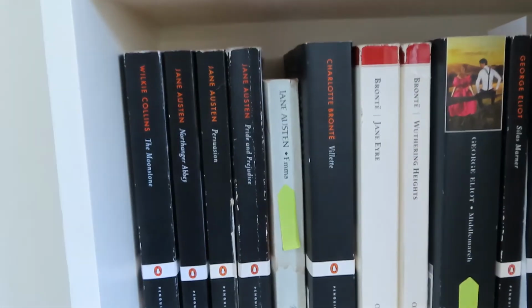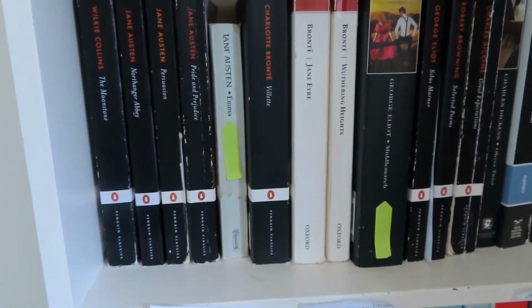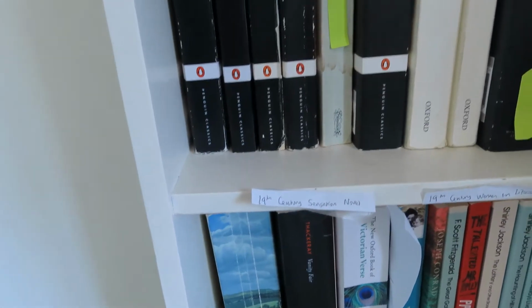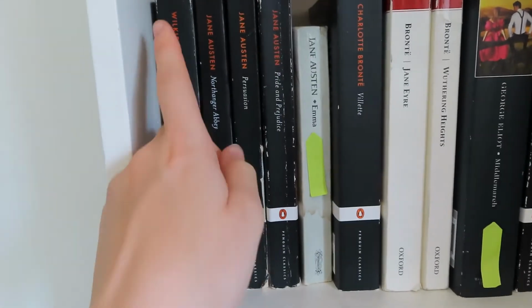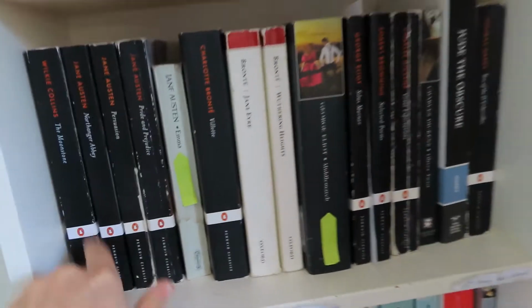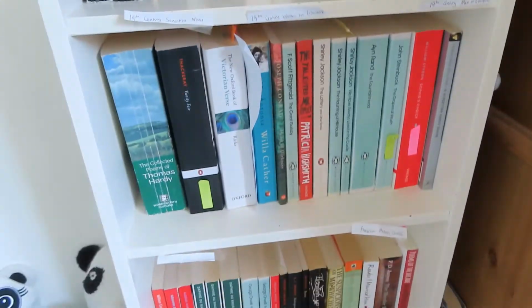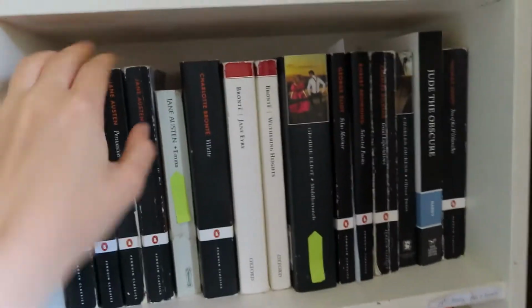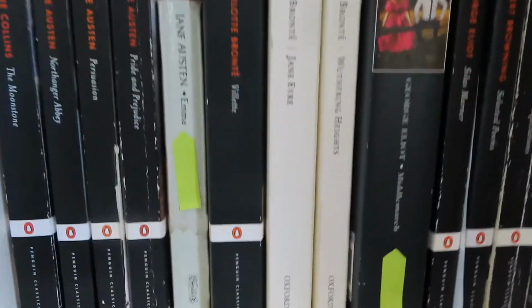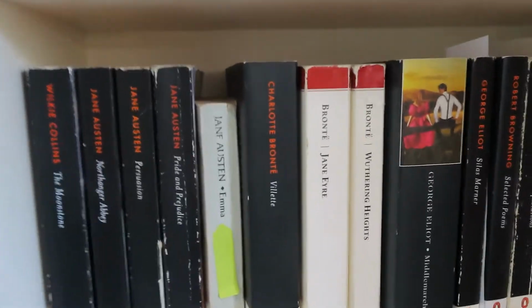So here we have kind of the women in literature section, and then the men in literature section. But down here it says 19th century sensation novel. As you can see, there's like one Wilkie Collins, and that's only because I've run out of space on this shelf and the shelf underneath and the shelf underneath that. Sorry, I can't talk. I've run out of space here and here to actually, oh my gosh, I'm trying to sit down.